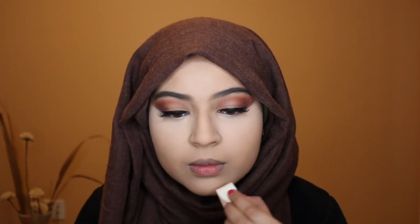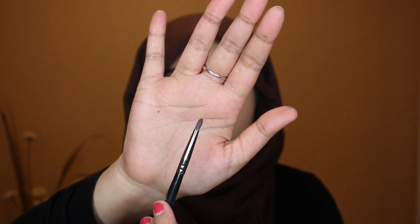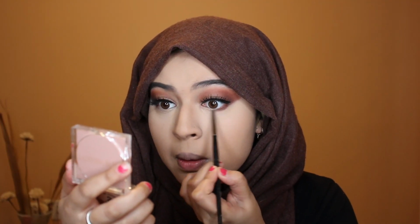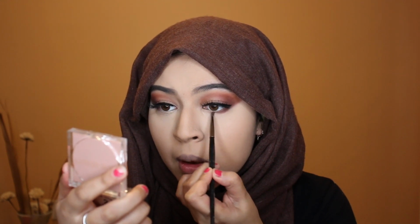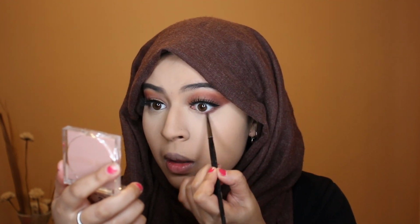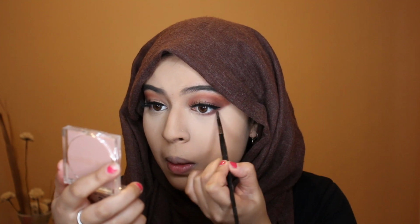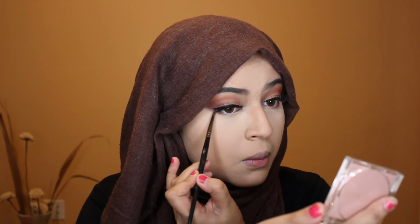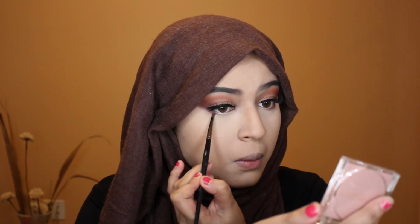So I'm just putting a little bit on my forehead and on my chin, around my mouth, you know, my problem areas. And I didn't want it to be too harsh, so I'm just kind of blending it in a little more. So now I'm working on my lower lash line, and I'm just smoking out the chocolate brown shade that we put on the outer corners of our eyes. And I'm just dragging that down and just placing that underneath my eyes. And I'm just using a Morphe brush to do so, a very thin, small brush.